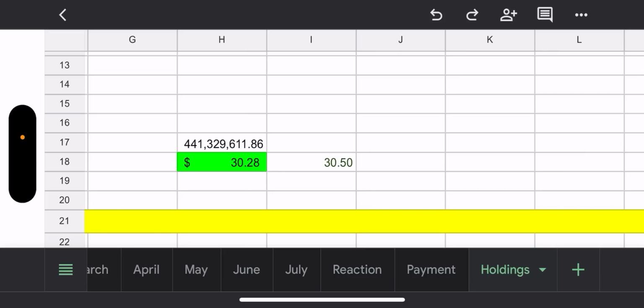So anyway, net asset value of this fund is 441 mil. The NAV is 30.28 and the trade price is 30.50. So that is MSTY. I wish I had better news for you guys.